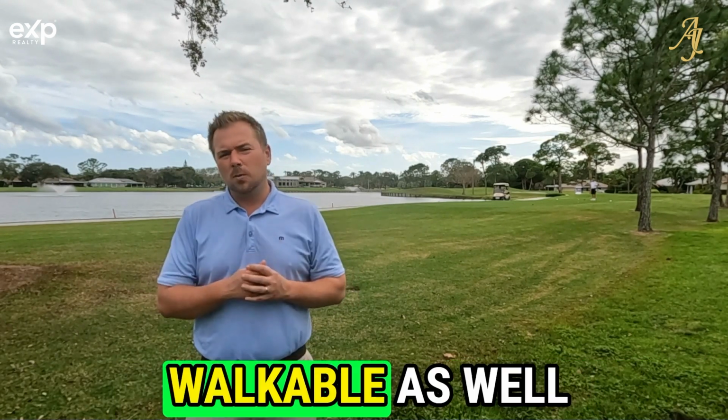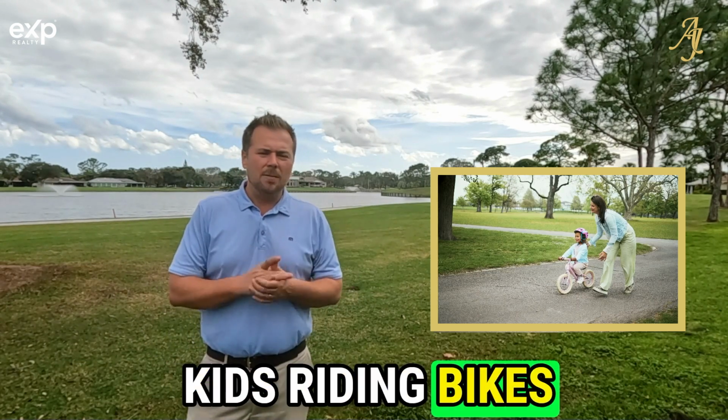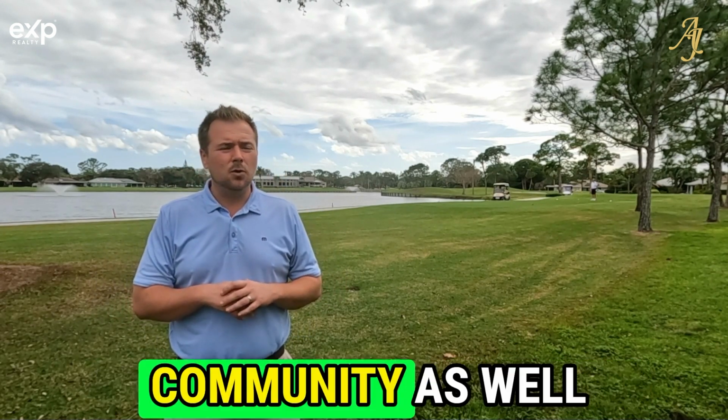Evergrene is super walkable as well, just a beautiful community that you can walk through. You're always gonna see people walking, dogs, kids riding bikes. It's definitely an all ages community that people enjoy, and it is a gated community, a manned-gated community as well.